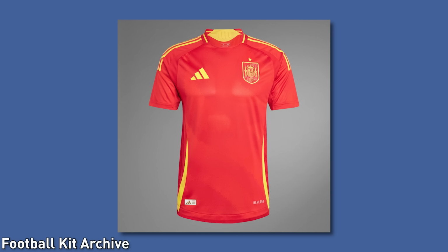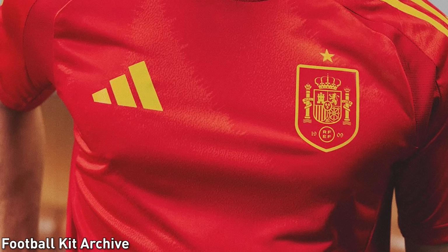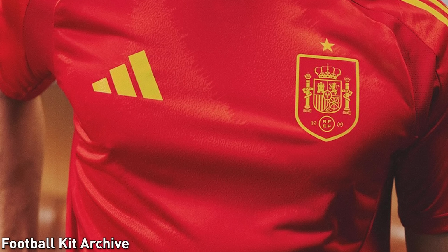Spain just going with the red and yellow this time, no dark blue. A shame, because I always think when they add dark blue to one of their home shirts, or even their away shirts, usually is a banger. I do like the brushstroke base that they have on the front of the shirts, adds a little bit of texture. But that said, you know, it does feel like it's missing something.